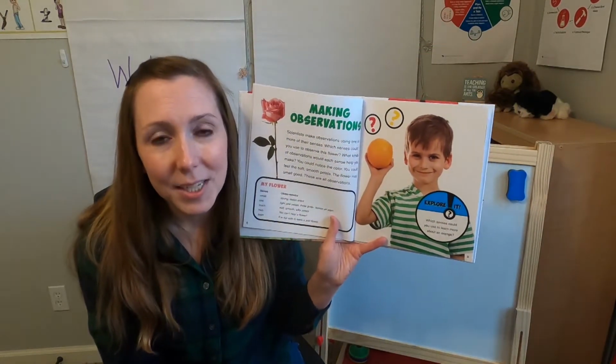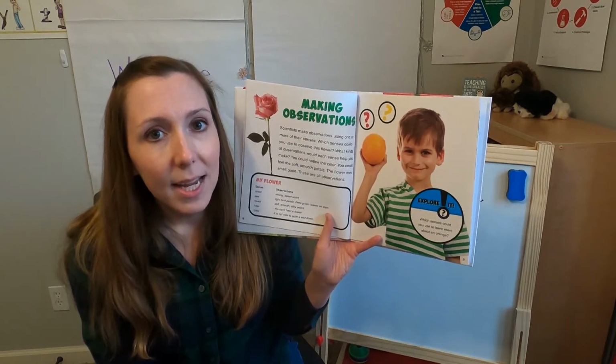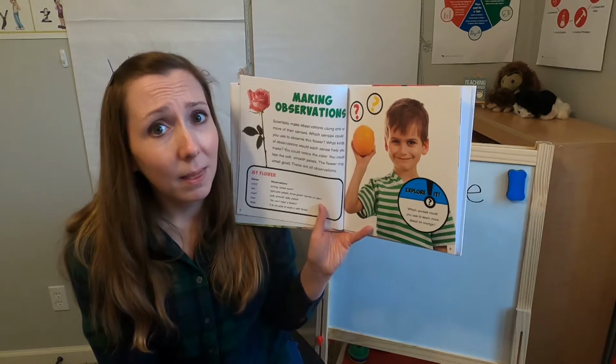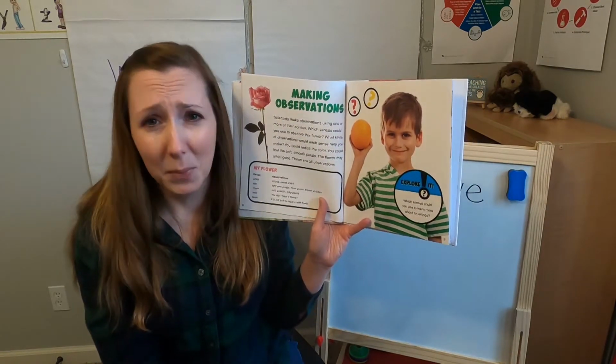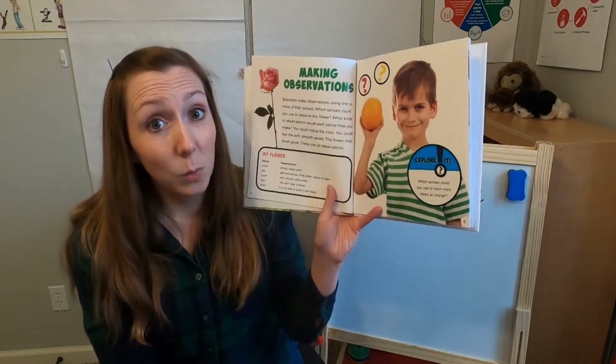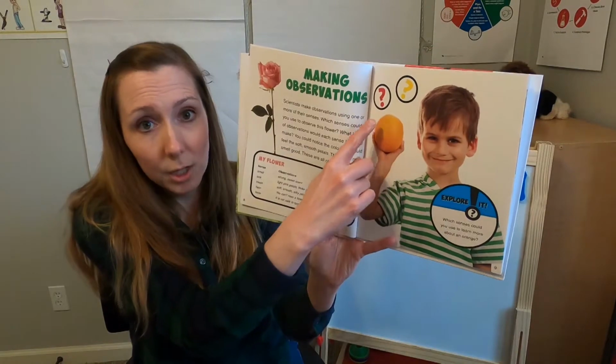Yes! And what does an orange taste like? It's very juicy. It's sweet. Sometimes it might be a little sour. You might say, ooh, it's yummy. But some of you might say, ooh, I don't like that. But it is sweet and sour at the same time. We can also say it's orange.